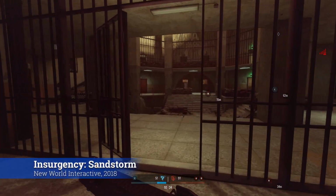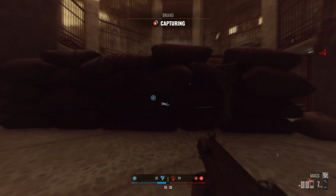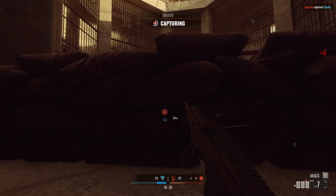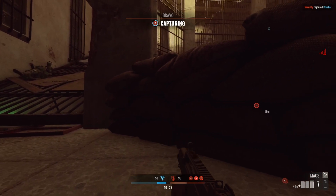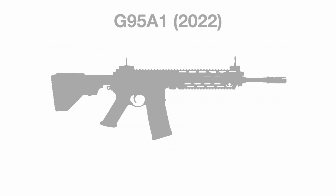H&K would contest this notion, saying it was an ammunition problem and not a fault in the weapon's design, but the German Ministry of Defense disagreed, and chose to phase out the G36 in 2015, replacing it with H&K's HK416 rifle as the G95A1 in 2022.